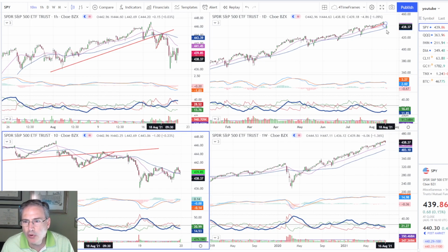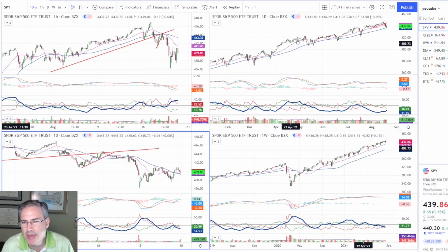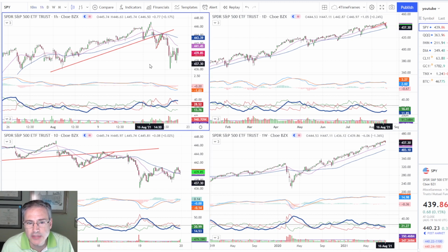Now, we've pulled back, and it looks like we're trying to hold the 40. And again, look at what's taken place really since May. We had this down move, didn't have any follow through. Down move, didn't have any follow through. Another down move, no follow through. Down move, does it have follow through? I don't know. We'll have to see. This has not resolved itself yet.